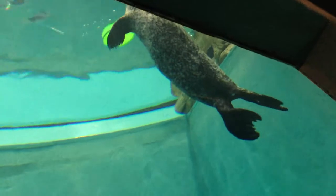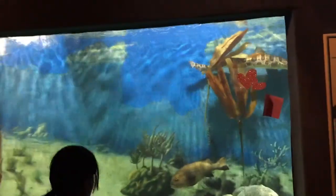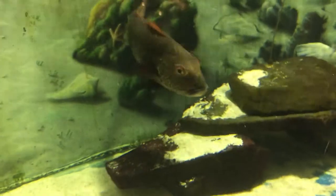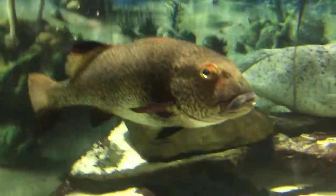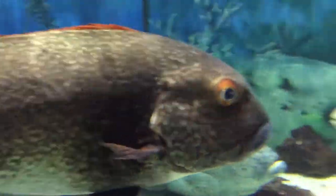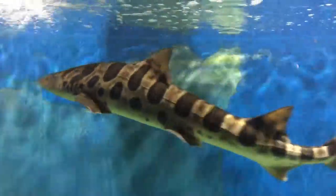Wow. There they are. Okay, let's go check out the sharks. Yeah, tiger shark. That's right. Look at that one. He's looking at you. He's looking at the camera. Here comes his buddy. Oh, look, here comes the tiger shark. The tiger. Wow.